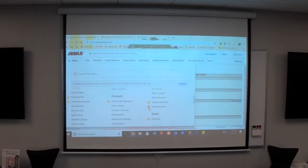Was that Agent Square, or Agent Squared? How does the portal interact with the website they are building? Agent Squared is a customized website that we provide you, and it has an IDX in it. It has its own IDX, so it prevents you from paying additional fees for an IDX, and it is connected with the MLS. So if you decide to use Agent Squared, you'll have a website.